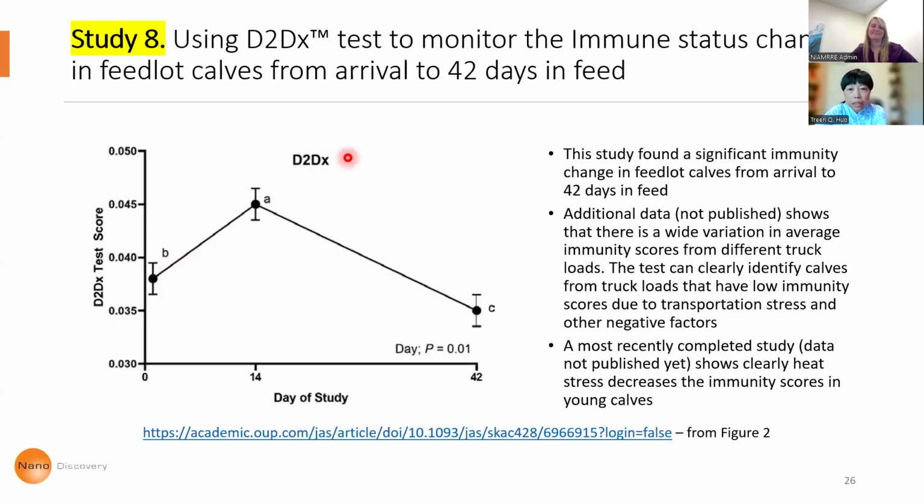This is another feedlot study, already published by Zinpro and also a research group at Iowa State University. What I want to show you is that the calves just arrived at the feedlot, and that's the average score. Two weeks later, there's an increase. And then 42 days later, there's a decrease.